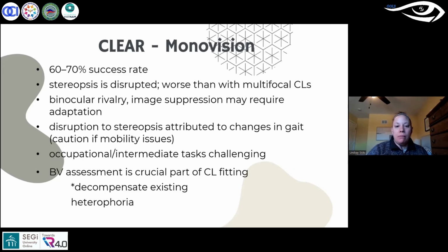It's important to also remember that monovision fitting can cause your patient to have a decompensating phoria, and you can kind of tip them over the cliff there by putting them in monovision. So we want to make sure that we're doing a nice binocular vision assessment before we fit these lenses, so that we make sure we're not inducing any sort of binocular vision issue.